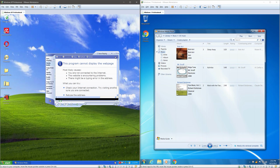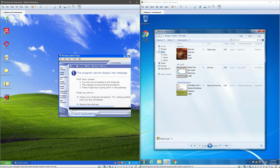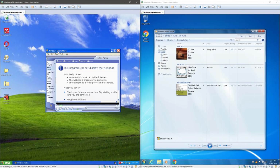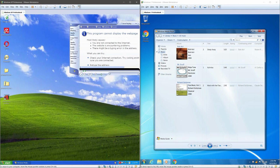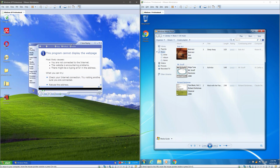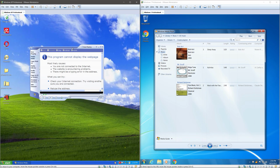Now, one thing I liked about Windows Media Player 9, and I believe it was the same thing in Windows Media Player 8, is I like the user interface of Windows Media Player 9. I always thought this was cool for some reason, how I can just hide the traditional Windows title bar and menu bar with just a button click, and all of a sudden it looks like a unique application. It doesn't look like a traditional Windows application. That was always my favorite thing about Windows Media Player 9.